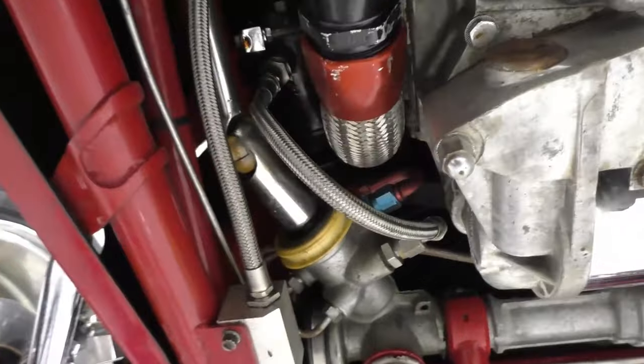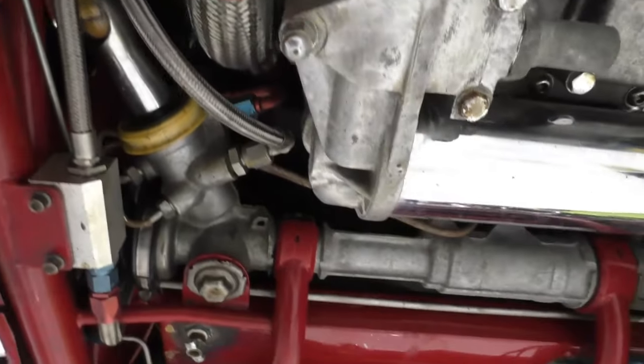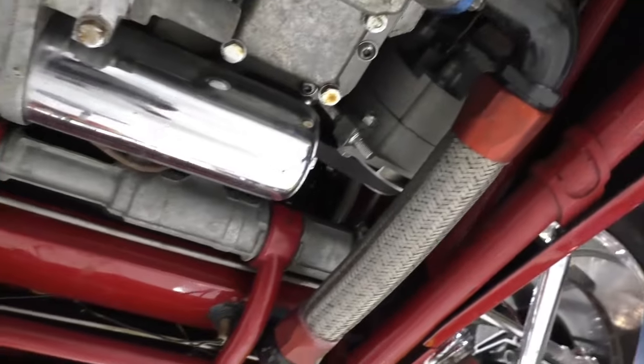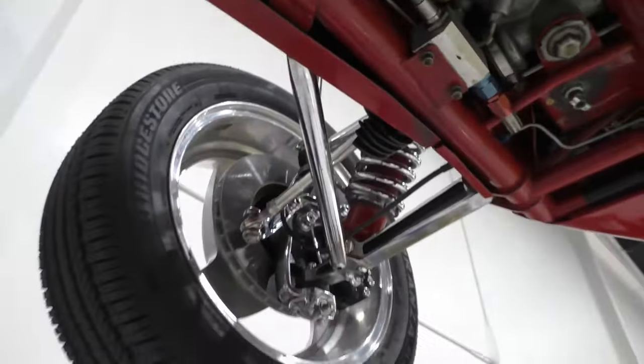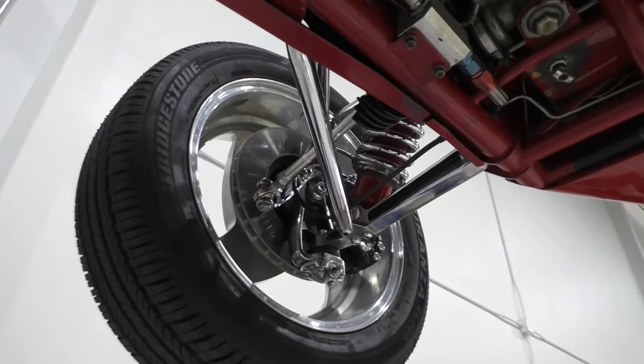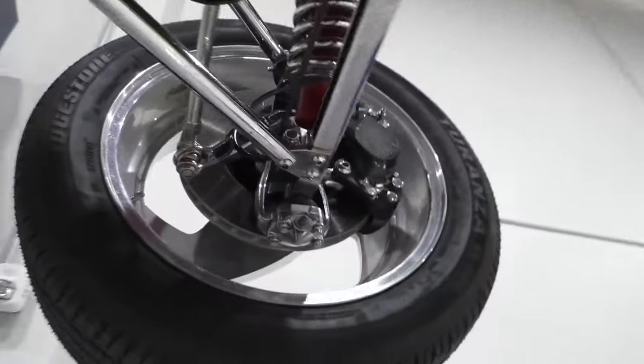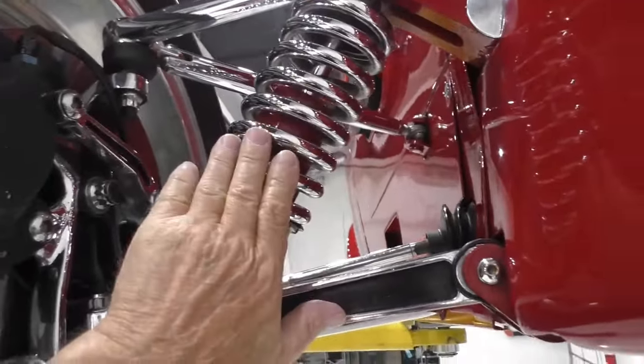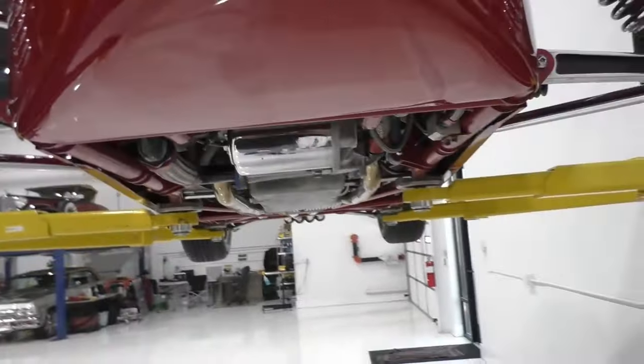Has a GM style rack and pinion steering that's power. Custom cooling system, custom front suspension, fully independent. So four-wheel independent suspension on it. Jag front brakes on it, disc brakes. So again, the four-wheel disc brakes. All this stuff's either plated or polished, and again, adjustable coilovers on the front.